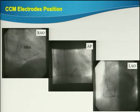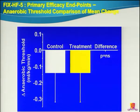So here is an example of an implantation where the two electrodes are placed at the superior and inferior border of the interventricular septum on the LAO view, which is seen very clearly. You can also see the right atrial lead, and a Millar catheter will be implanted during acute implantation for hemodynamic assessment.